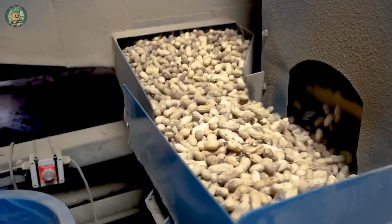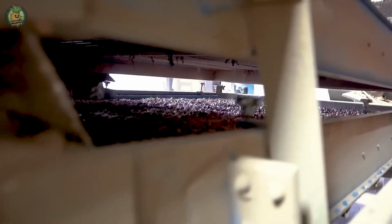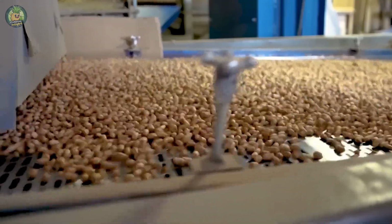This deshelling process is most satisfying when the machines delicately remove the outer shells of peanuts and reveal that beautiful, potential, and healthy nut we all were waiting for.